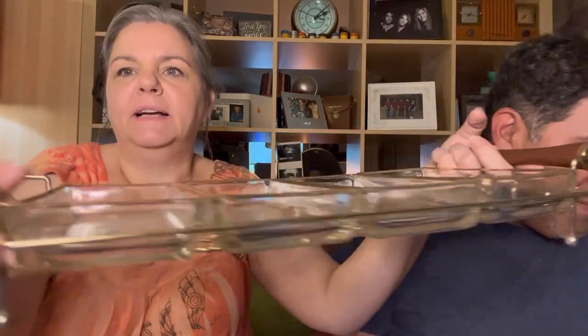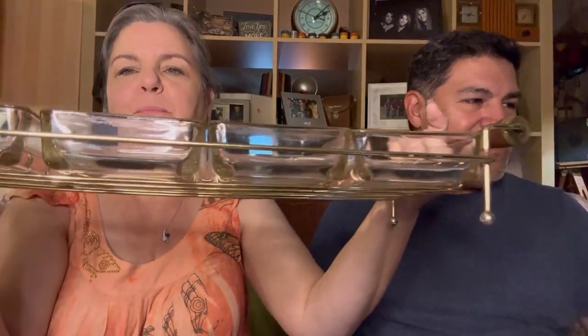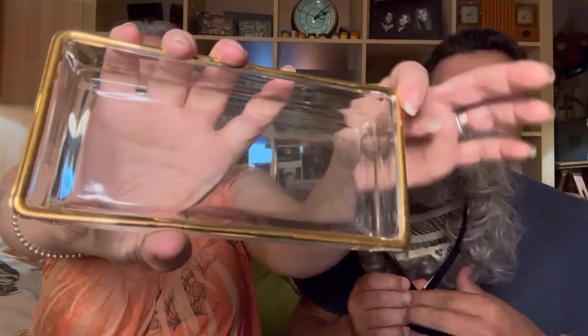But a beautiful relish tray with glass squares, wooden handles, brass teak handles. Not tea candles, teak wood handles. And a brass frame, and then we have these little square trays in there trimmed in gold. Great. I love this. This is a great relish divider tray. Four dishes in here.